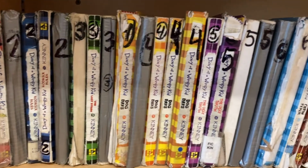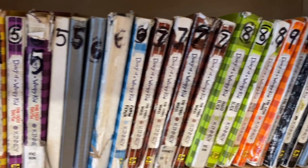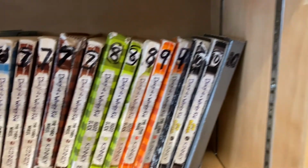Diary of a Wimpy Kid is the most well-read series in my classroom. I have multiple copies of every book, and I bought most of them from the coupons that I earned from the Scholastic Reading Club that I did with my class. If you don't do the Scholastic program, I've put links in the show notes below this video where you can buy these books on Amazon if you're interested.